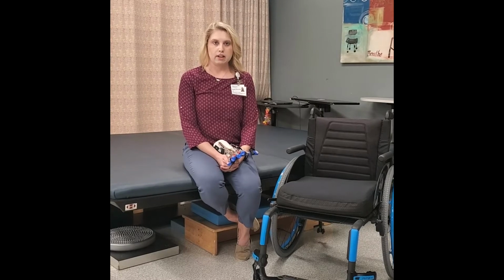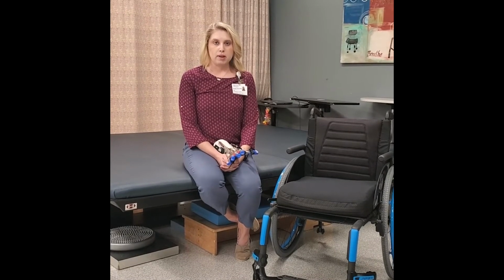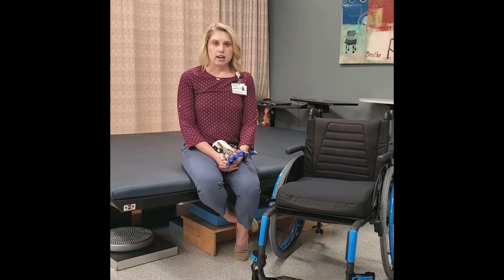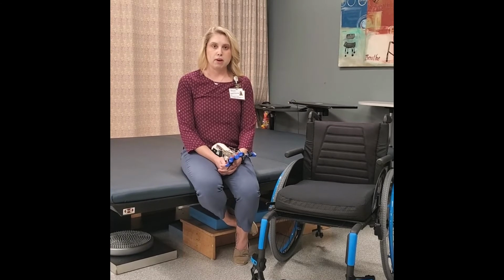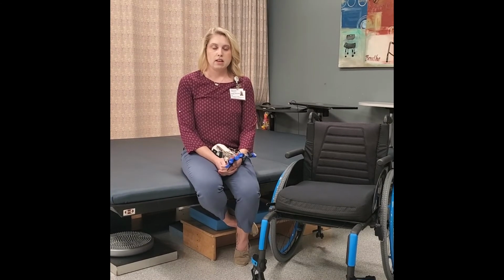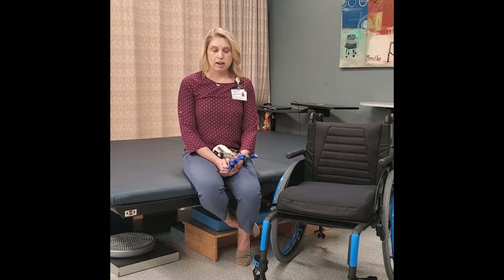There are two settings here at SRH that you will see occupational therapists be a part of. The first setting is our inpatient side. On the inpatient side, occupational therapists work with patients that come from a recent hospitalization that require intensive therapy and nursing needs. On this side, the therapist will work on getting the patient home safely.